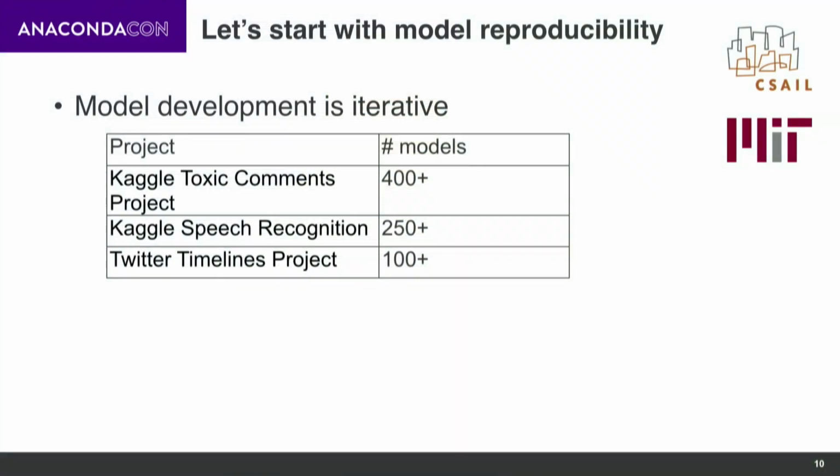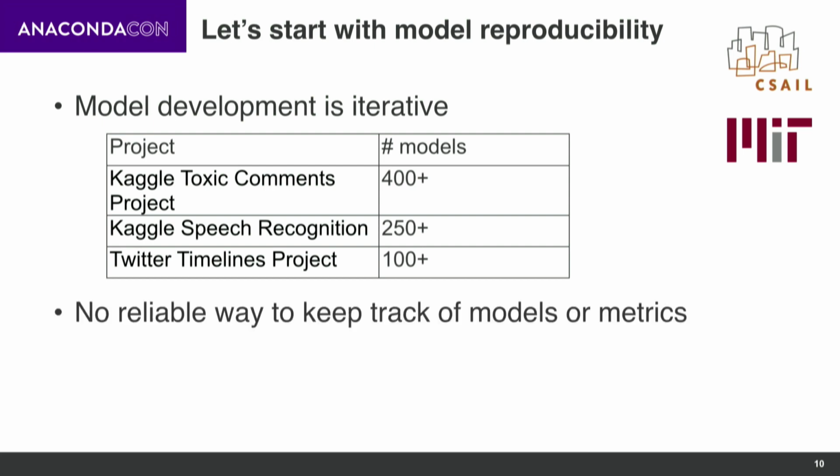Here are some stats again. On Kaggle, if you look at the top competitors, you'll find that they submit hundreds of models before they get to the top spots. And you might say that Kaggle has strange incentives for people getting to the top. But even at Twitter, when we were pushing a major change to the feed ranking algorithm, we built hundreds of models. It was just how things work.